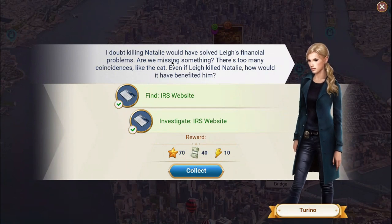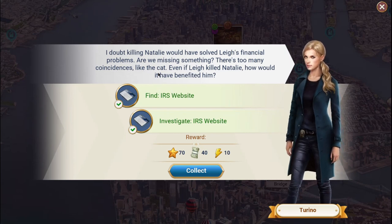I doubt killing Natalie would have solved Lee's financial problems. Are we missing something? There's too many coincidences like the cat. Even if Lee killed Natalie, how would it have benefited him?